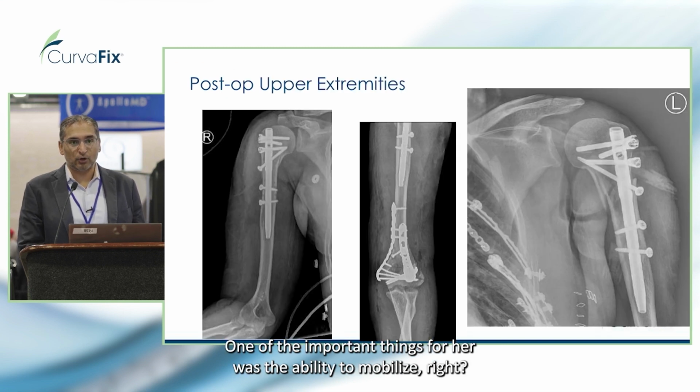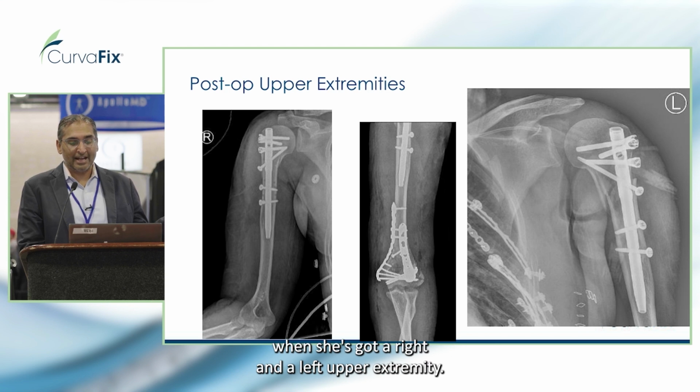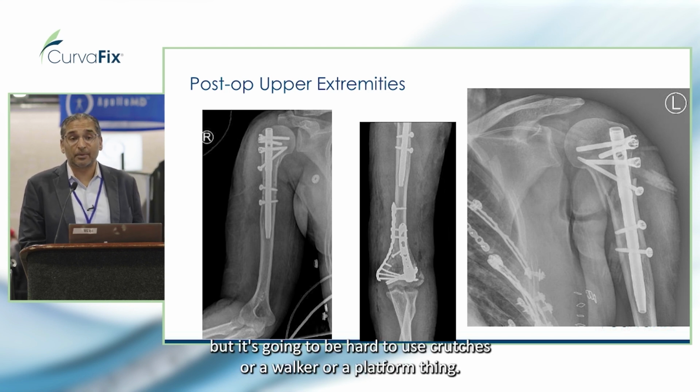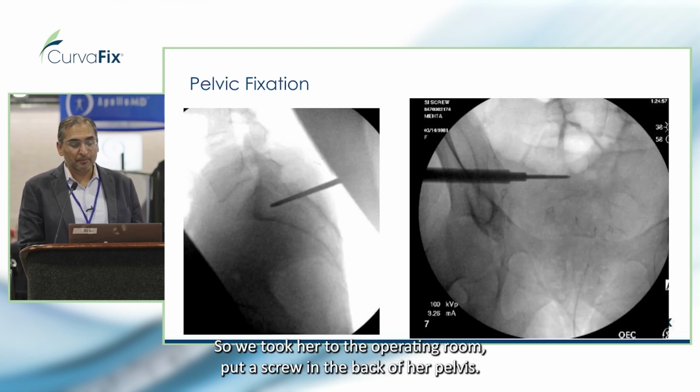One of the important things for her was the ability to mobilize, right? She can't use crutches or a walker when she's got a right and a left upper extremity that are fixed like this. I mean, she can try, but it's going to be hard to use crutches or a walker or a platform thing. So we took her to the operating room and put a screw in the back of her pelvis.